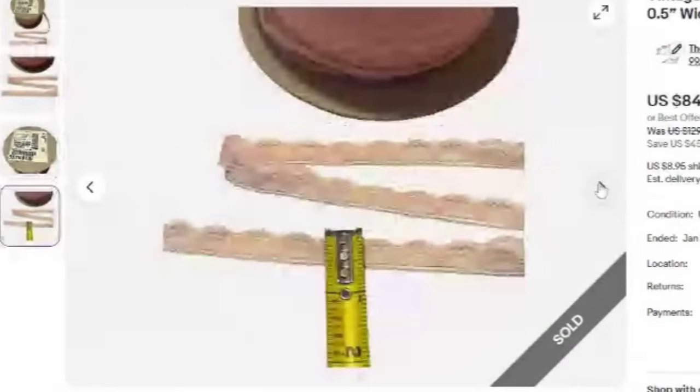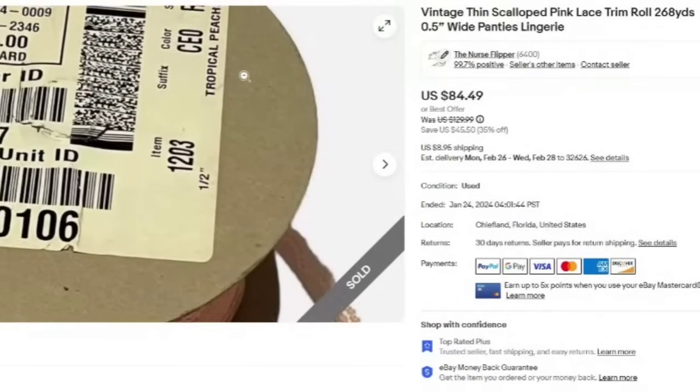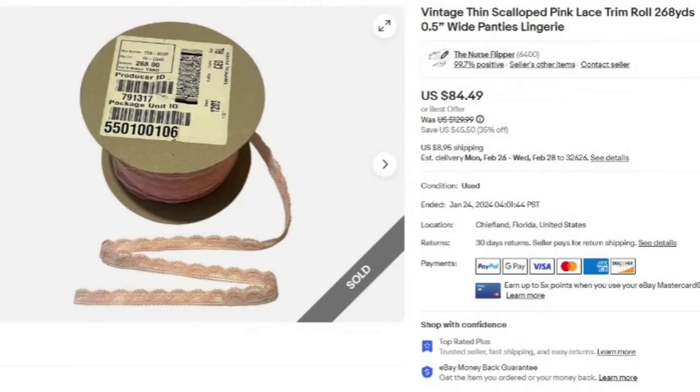And watch out for vintage lace. It can be really, really good sellers. And I didn't even see here, you can see the color there is tropical peach. So if I would have noticed that, I would have put that in my title. Just a little side note for you guys.